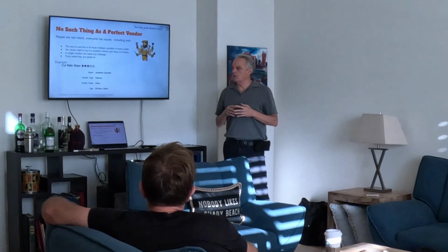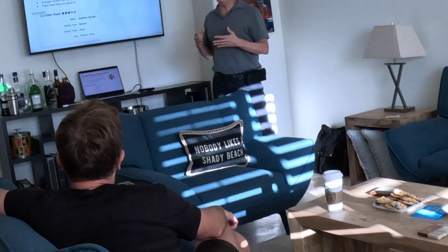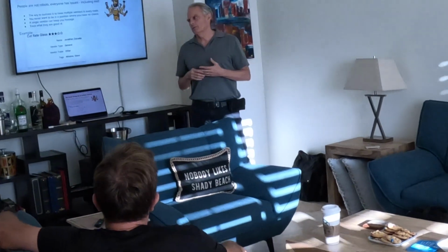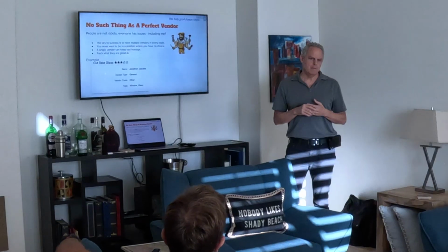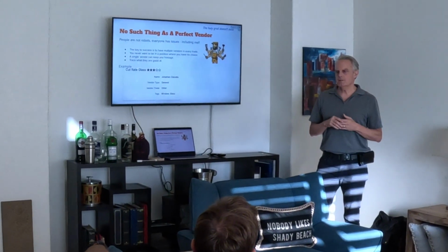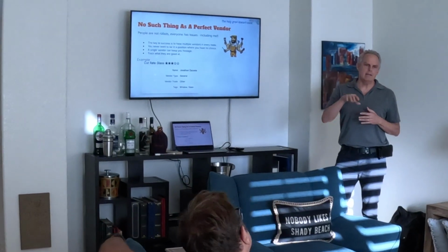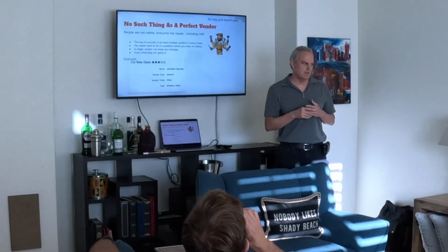We use a system in our database, our AppFolio is the application that we use to manage properties, but this can apply to any application you use to manage your short-term rentals, and that's to rate your vendors. And so there's a couple benefits to that. One benefit is if you have people working for you, they get an idea already right out of the gate what this vendor is like.